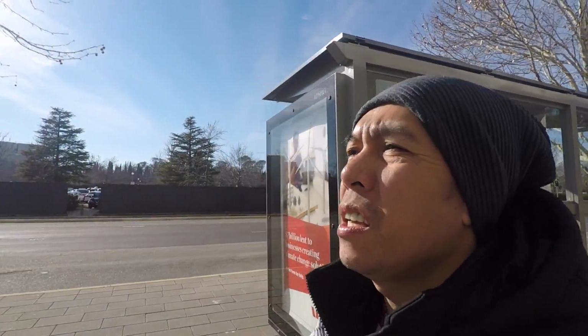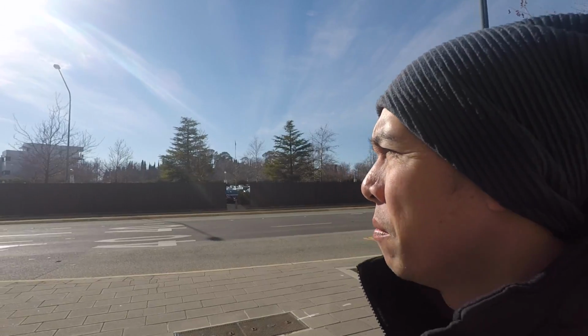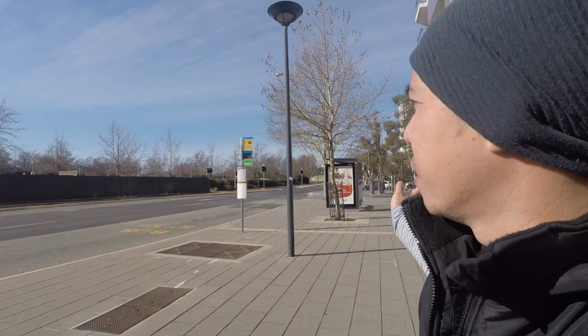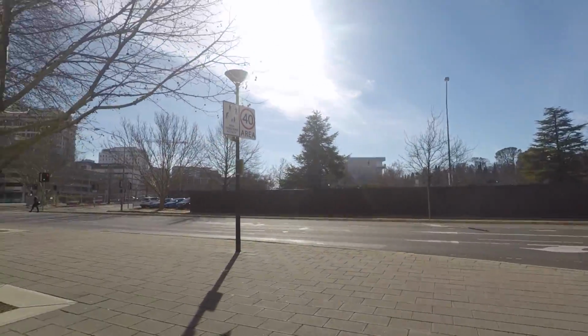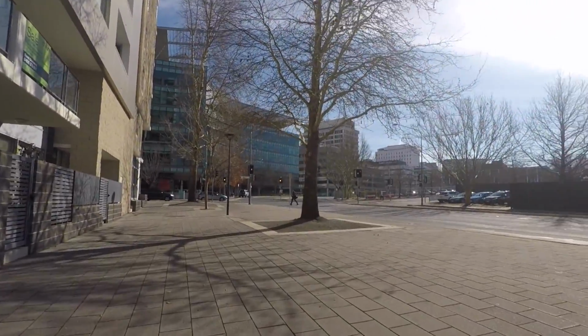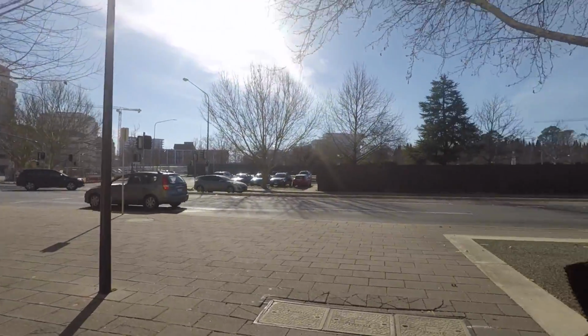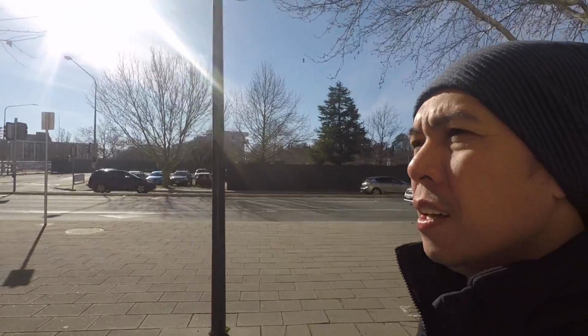Hey guys, good morning. I am going back now to Sydney and then Nelson Bay. Actually, I'm going back to Nelson Bay. At the moment we are walking here. I don't know the name of the place, but this is near the National Museum here in Canberra. She noticed most of the trees don't have any leaves because it's winter. And we are now heading to Novotel.